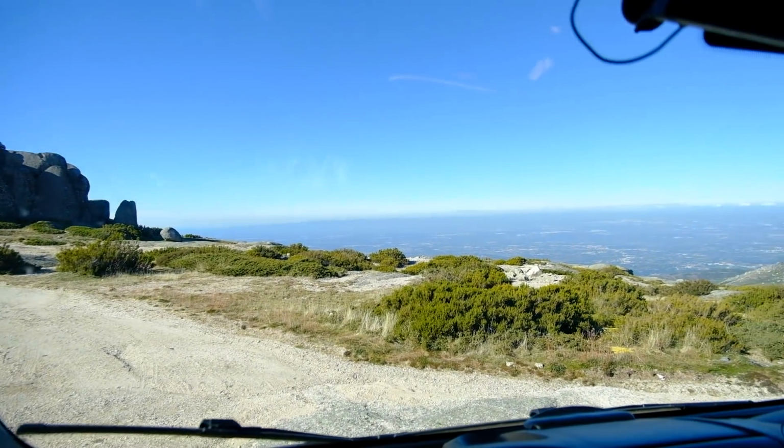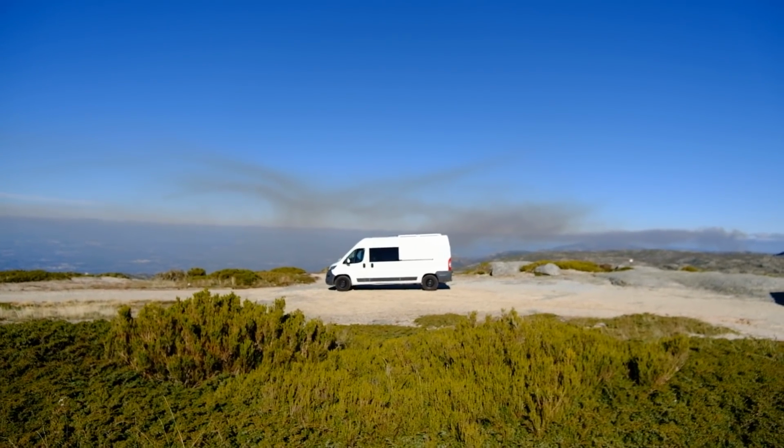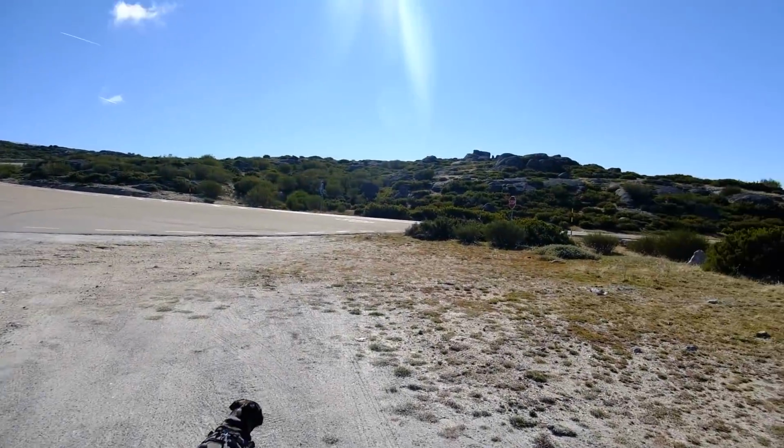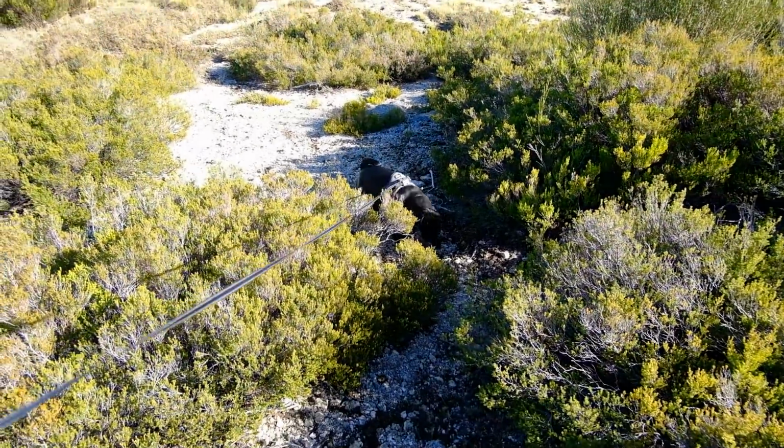So we are very, very high up in the mountains in Serra da Estrela National Park. We found this on Park for night and the photos looked insane. The clouds are below you, so we're hoping for a really, really epic wake up tomorrow, aren't we? So we're heading on a little walk just to the top of those rocks to see the view on the other side. It's not like you to be shy, come on.